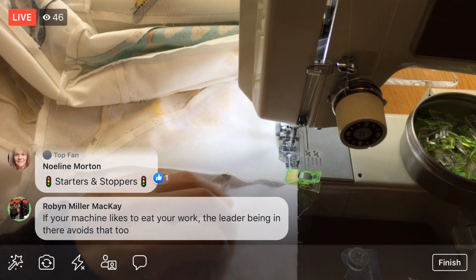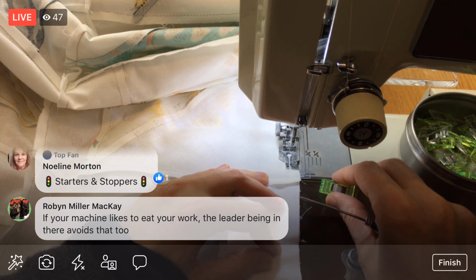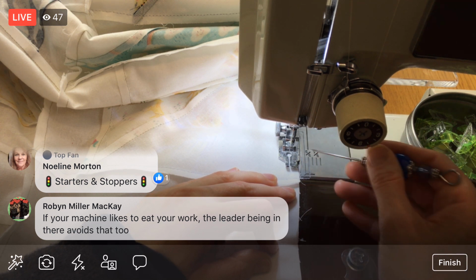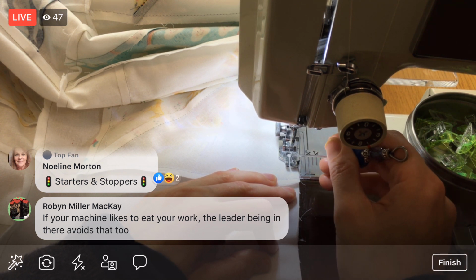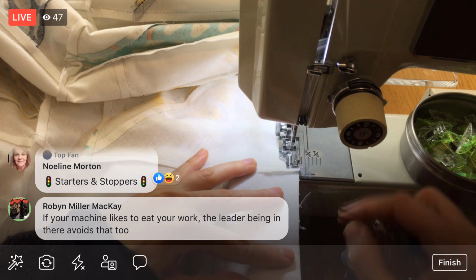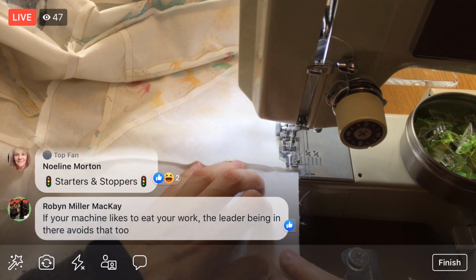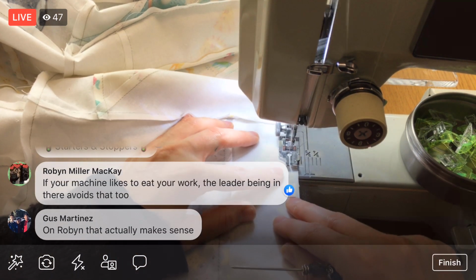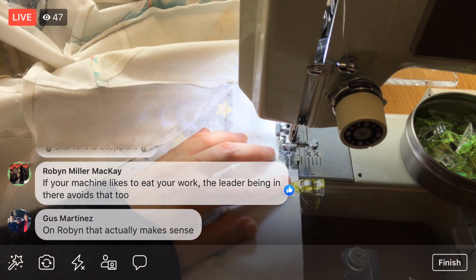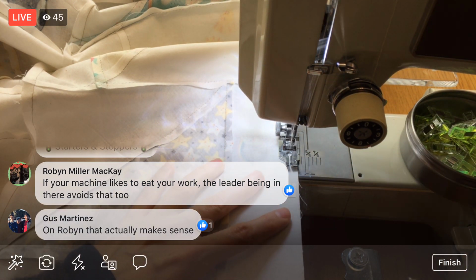Oh, exactly, Robin. Robin says if your machine likes to eat your work, the leader at the beginning helps. By eating the work, like if all of a sudden the tip of your triangle gets sucked down into the machine, having a leader there will help. You can tug on the leader a little bit, and that will help force your next piece along so it won't get shoved down into the machine. That's actually huge, especially if you're sewing a bunch of half-square triangles or flying geese blocks.